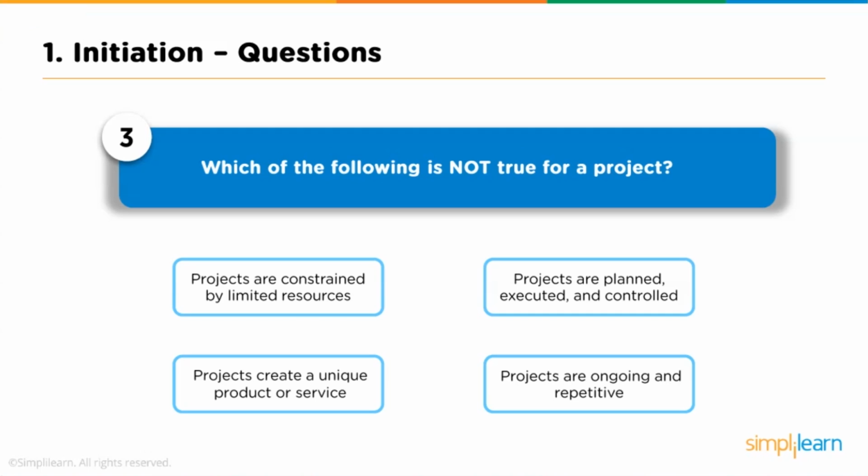Question 3. Which of the following is not true for a project? Option 1. Projects are constrained by limited resources. Option 2. Projects are planned, executed and controlled. Option 3. Projects create a unique product or service. Option 4. Projects are ongoing and repetitive. The answer is projects are ongoing and repetitive. That is true for operations but not for projects.